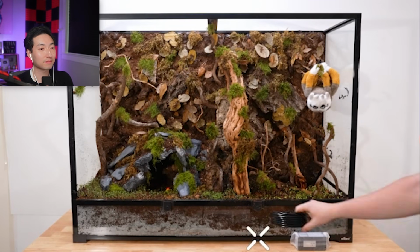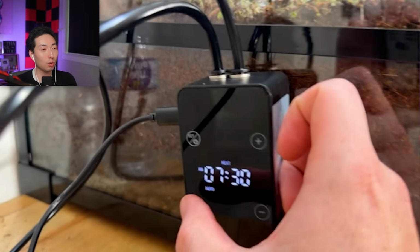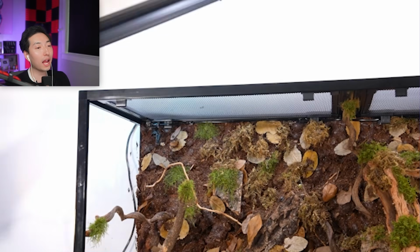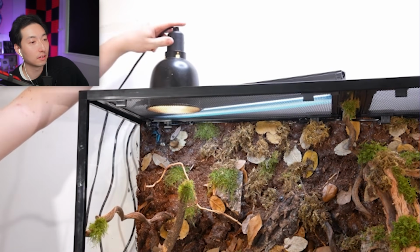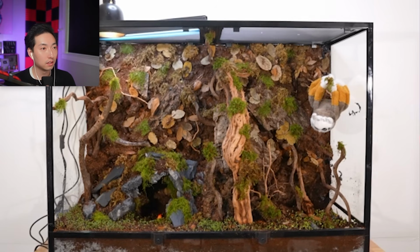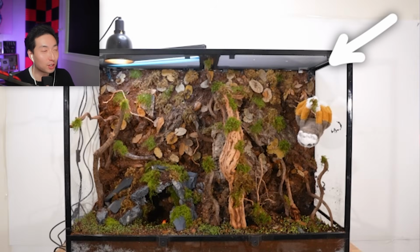Now, I quickly added in the final technologies I was missing, like this automatic water misting system, where you literally just press a button and it sprays the whole enclosure with water. Very cool. And of course, I got the more proper lights on the enclosure, which will make the left side nice and hot, so the dragon can choose if he wants to be hot or cold. And well, guys, I'm glad to say everything is checked off on this list, and that means the time for this tank is 100% complete.